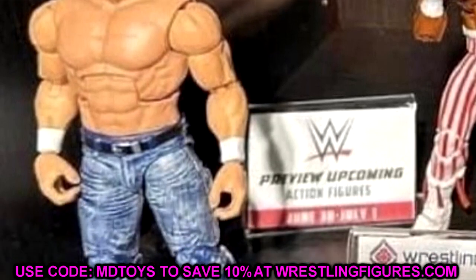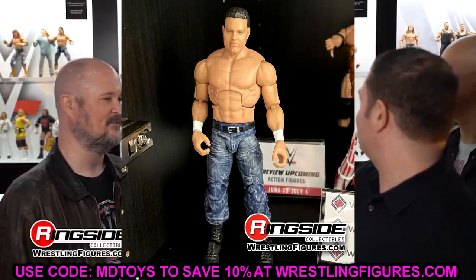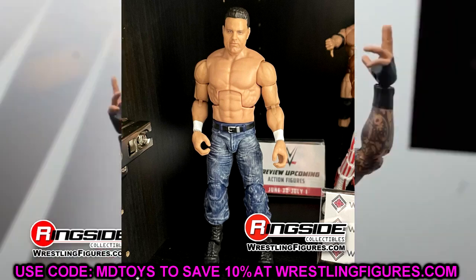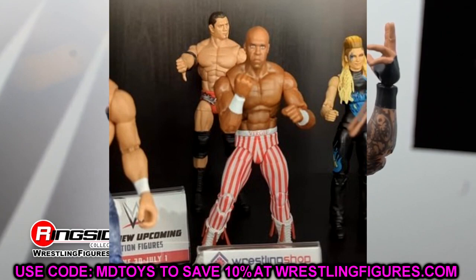Look at that new leg mold right there with the sculpting and the dry brushing. That also looks to be, I don't think it's a new torso, but it kind of looks like the John Cena torso with the shorter shorts. Not the long jorts torso mold, but the other one. Good looking head sculpt on that guy as well. And then we have the Build-A-Figure Royal Rumble Elite Virgil. And that Virgil figure looks damn good.